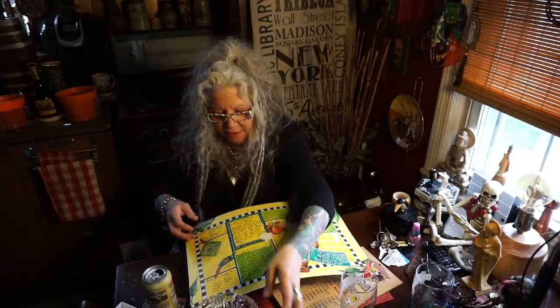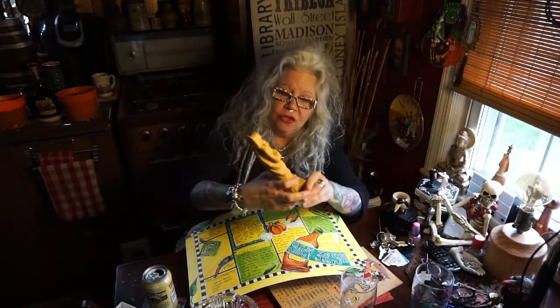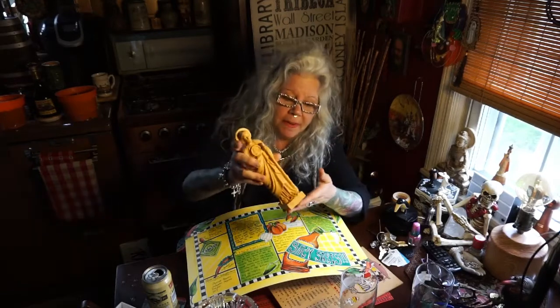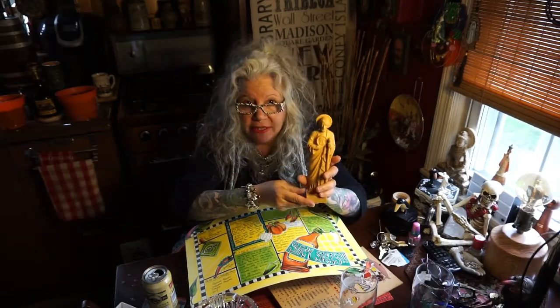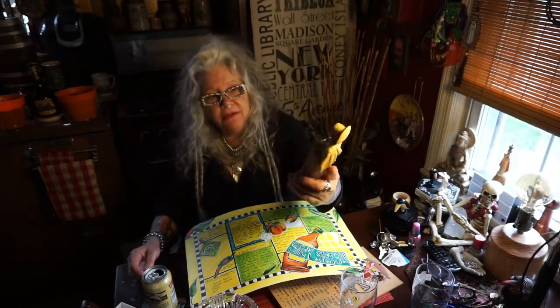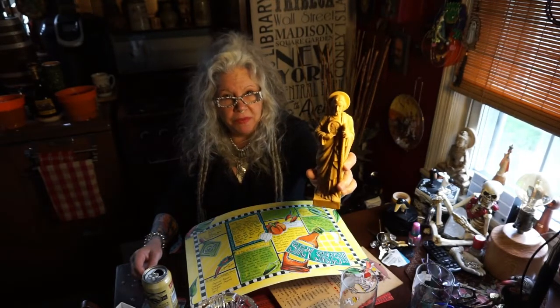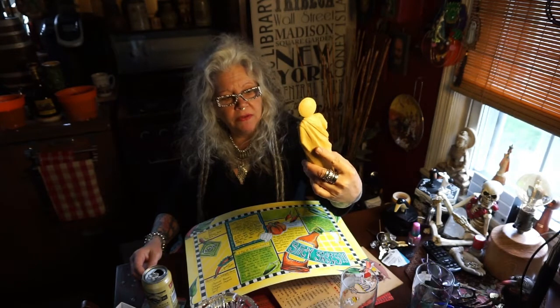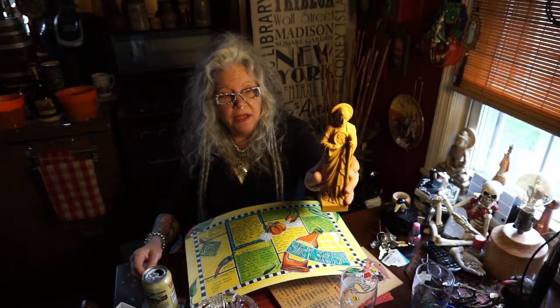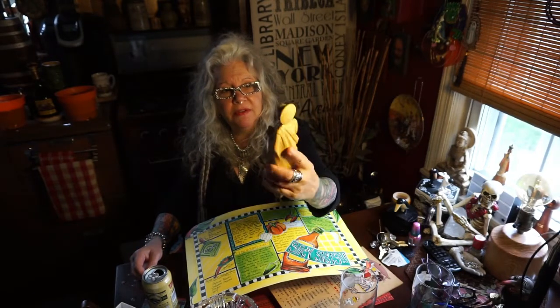All right. Also in the thrift, I found this beautiful Santa Juda, St. Jude. And St. Jude is, of course, the patron saint of lost causes, and he can be invoked for anything. And I have several Santa Judas, and I don't know where I'm going to put this one, whether he's going to go on the home altar or if he's going to go outside somewhere on the porch.